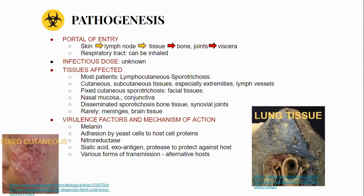Nitrogen reduction may also help this pathogen to be resistant to oxidative stress and antifungal drugs. Sialic acid on the cell surface helps protect against phagocytosis by the host, and so do proteins such as galactomannan and rhamnomannan. Other virulence factors interfere with the host's immune system, such as protease and exoantigen.